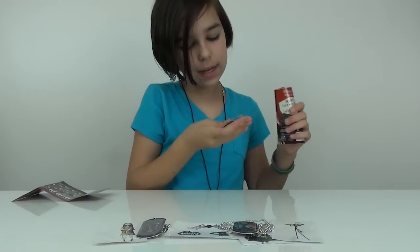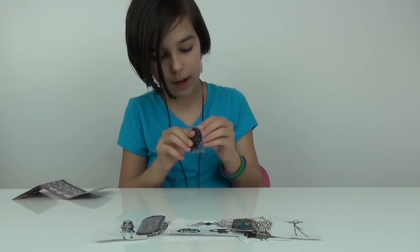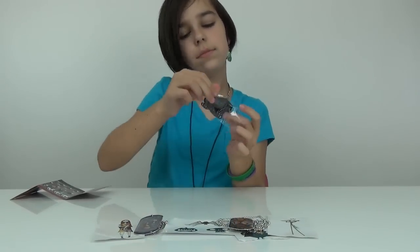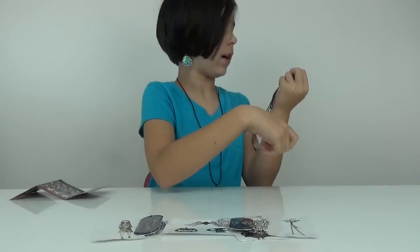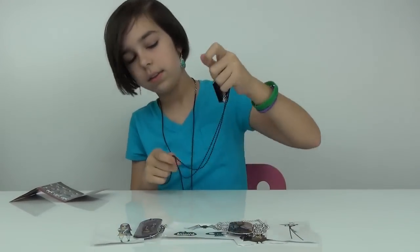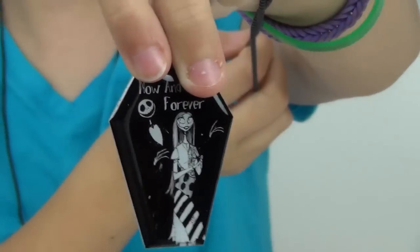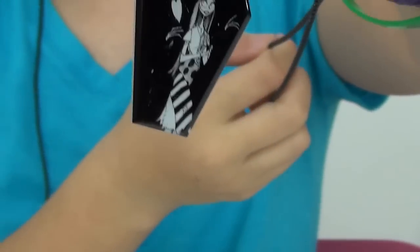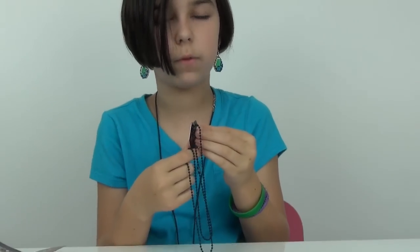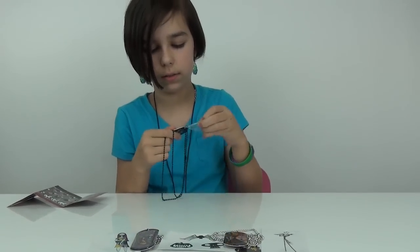Oh, yes! Yes! Oh, I love this one! Oh, yes! And I was literally just thinking of the song, too. So, guess which one I got? Yeah. This one, right here. Jack and Sally. But it's when they were singing the song at the very end. Oh, I love that song. That was a good song. Very, very good song. They had some really good songs in that movie.